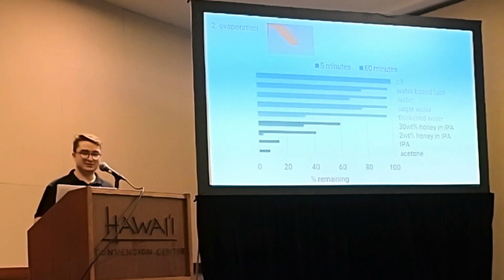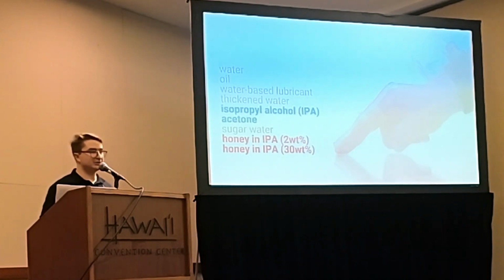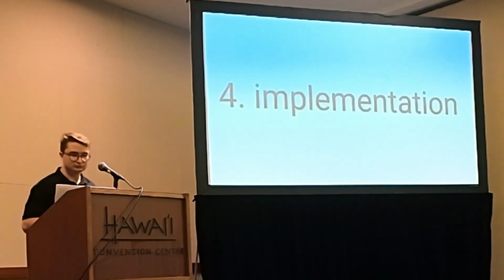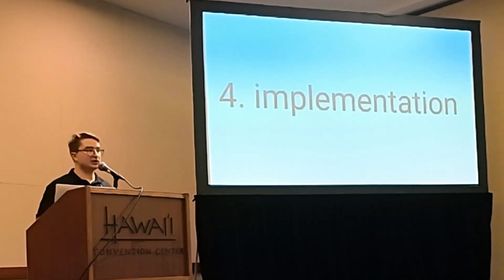And so this leaves us with liquids that both generate slippery and sticky changes in friction, but are also practical to use. For slippery, we have acetone and IPA, and for sticky, we have the honeys mixed with IPA. Please see our paper for further characterization. For example, we show that these sticky liquids can easily be washed away and negated with a similarly sized droplet of water. To leverage these effects in an interactive device, we built a wearable droplet generator.